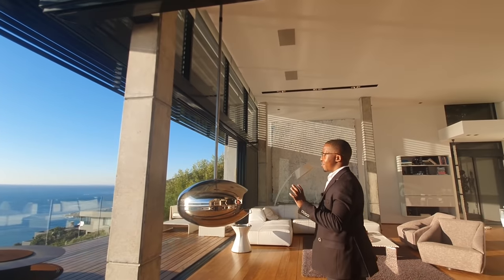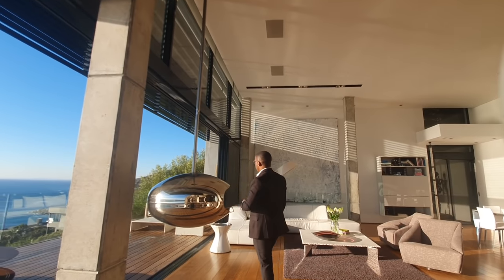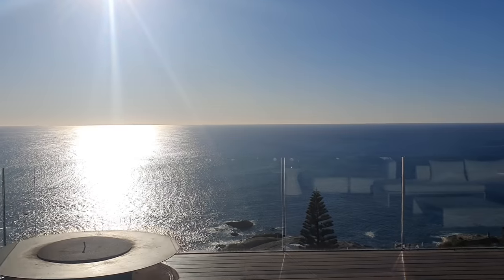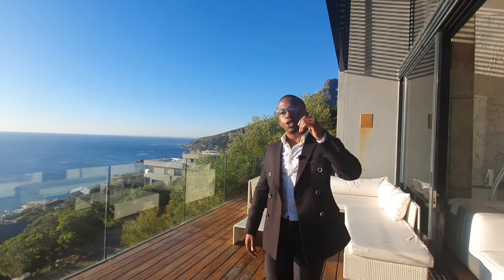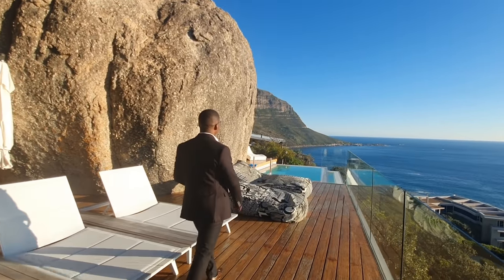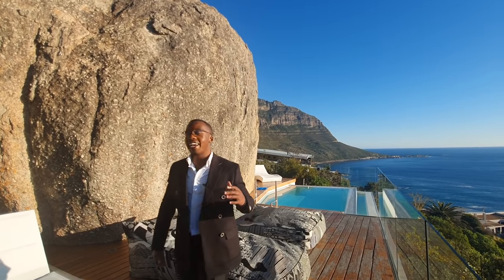So very, very, very cool. It brings the ambiance to the space. Coming this side, you have this outdoor soft furniture, lovely decking out here, and you have the see-through balustrades, which give you that feel of endless space. And behind you guys, coming this side, you have the infinity pool, which is heated, which is a plus in the winter months in Cape Town. But on a day like this, it's perfect for an outdoor indoor experience.